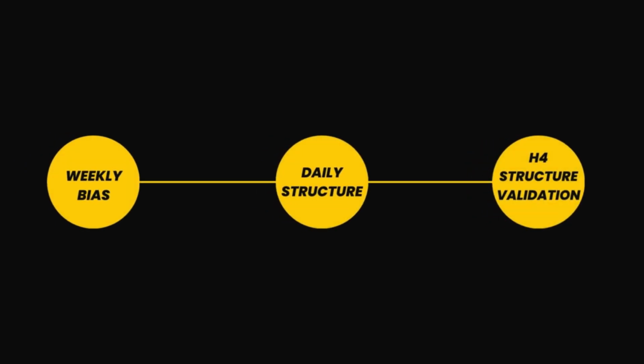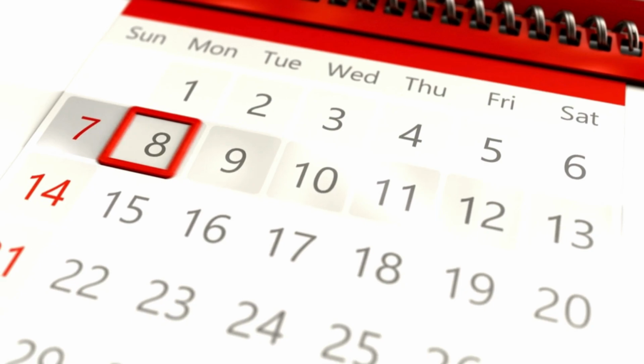And basically, we're going to be concentrating on a three-step process that you and I are going to follow along within this video. We're going to be on the weekly chart looking at the candle bias. And of course, we're going to be on the daily chart looking at structure. What does it say to us about the direction? And of course, we're going to be on the 4H validating structure to get intraday entries for the week, basically between the 4th to the 8th of March. That's what we're typically trying to analyze.